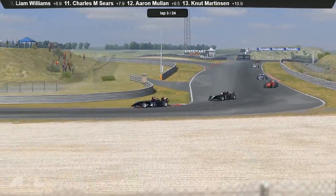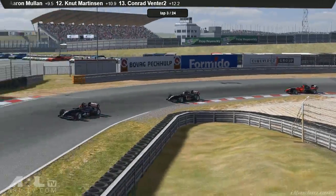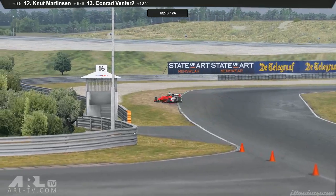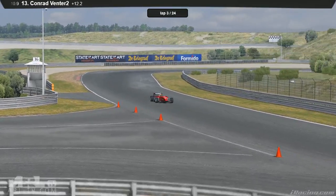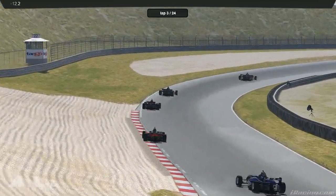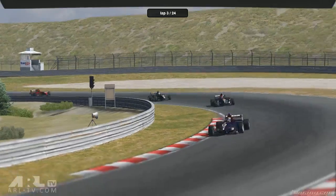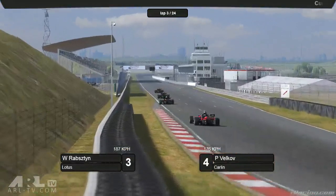Oh, Charles has spun. Coming out of the long S's, Charles has spun, letting everybody through other than Justin. I'm guessing he's taken his fast tow. So that moves Liam Williams up into 10th, is that now?